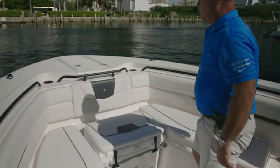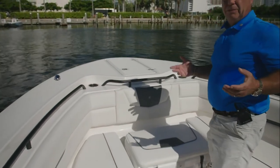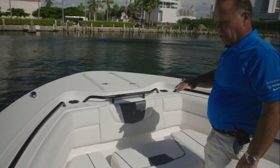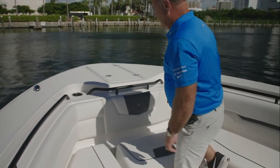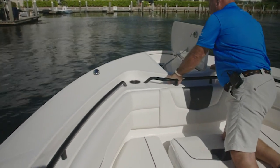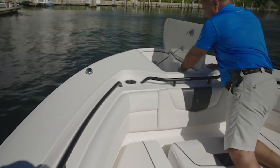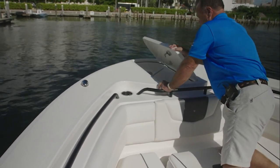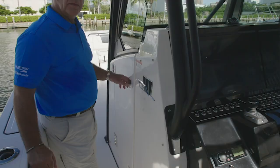If I move all the way forward to the anchor locker, the nice thing about this boat, the profile, this boat has windlass. It's a clean look on the front of the boat. Easy to access. This lid opens up here, easy to wash down. You've got tie off right here. You've got your anchor down there, and it's out of the way.